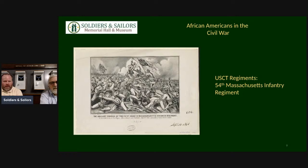And tying it back to Frederick Douglass again, it turns out that two of his sons actually served in the 54th. He helped with recruitment, and two of his sons were in the regiment. Lewis Henry and Charles Remond were a part of that regiment.